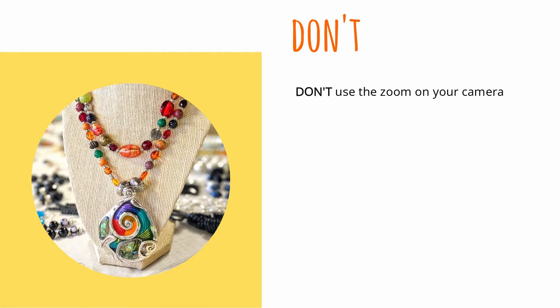Don't. Never use the zoom on your camera. It will decrease the quality of your shot, making it look fuzzy later. So instead, physically get closer to your subject. Never use the flash. It will flatten the image and create strange shadows. Stick with natural lighting and only shoot during the day.